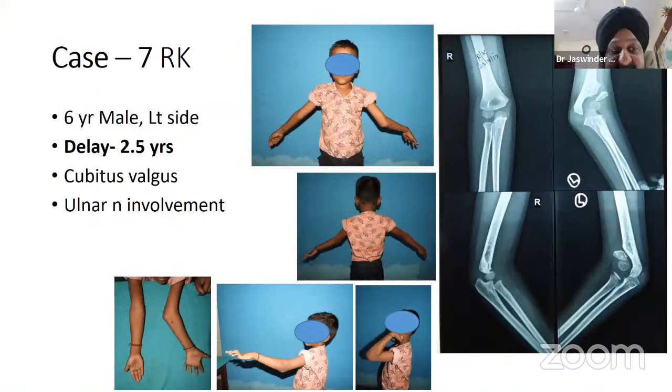So moving to the next case, this is a 6-year-old male. He had presented with a delay of 2.5 years and he has cubitus valgus. See the elbow and again some stiffness. And he also had a tardy ulnar palsy.